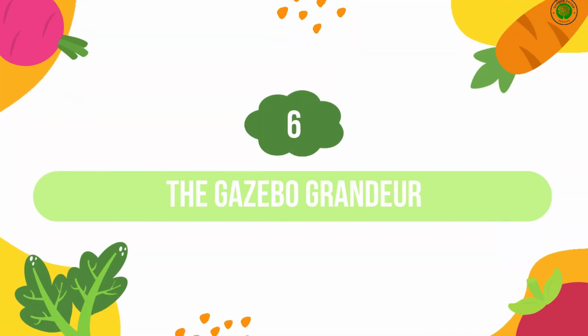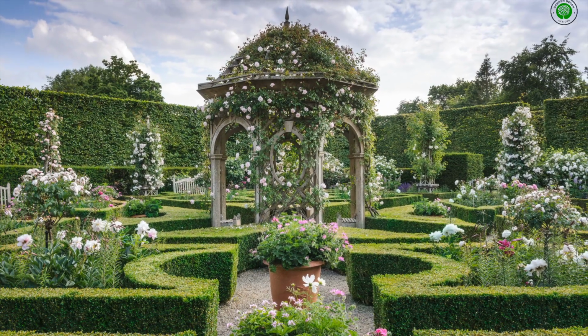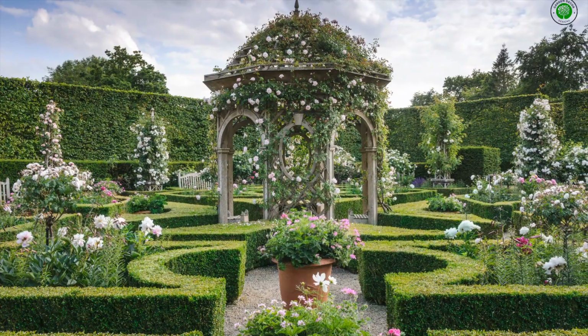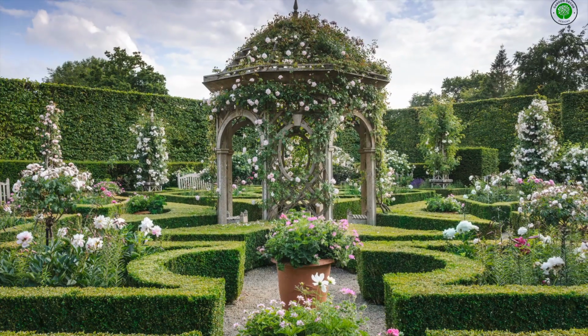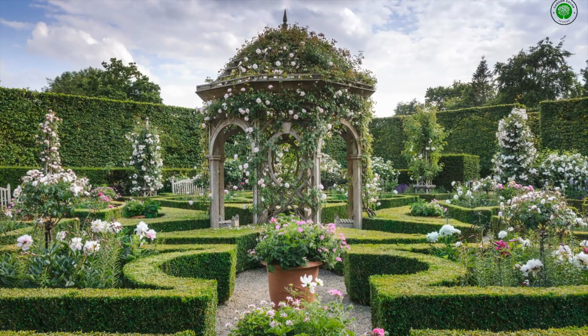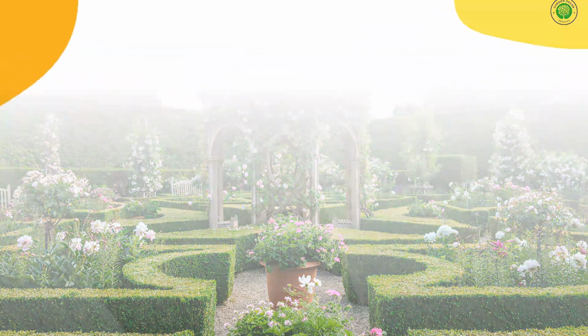6. The Gazebo Grandeur. A spectacular example of a formal garden with a romantic cottage twist. The meticulously manicured hedges create intricate geometric patterns, while a magnificent wooden gazebo, draped in climbing white roses, serves as the central focal point. The mix of perennials and shrubs within the defined bed softens the rigid lines, creating an elegant and dreamy landscape.